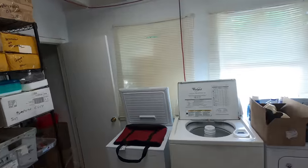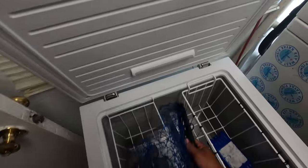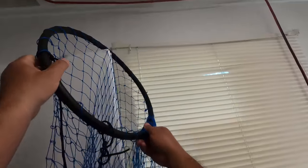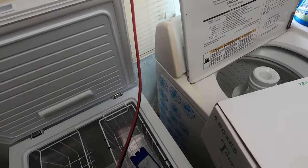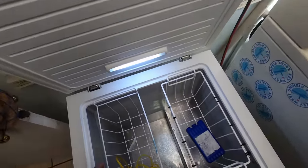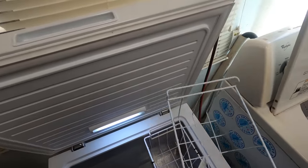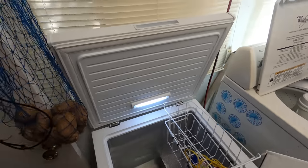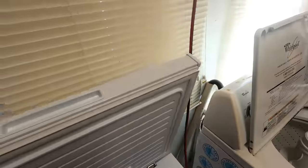All right, time to fire up the old freezer. My potato chum net. All right, get this guy plugged in. All right, we are back from hurricane preparedness and time to get to some winter fishing, chumming and bait drifting. All right, this will get this thing cooled down. All righty.